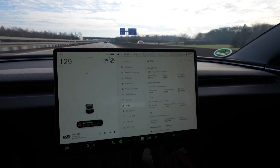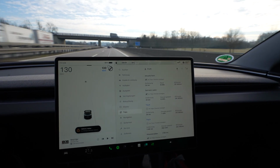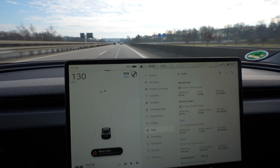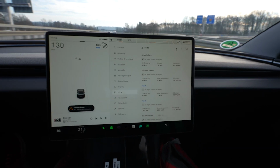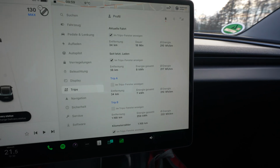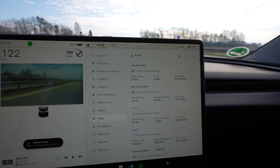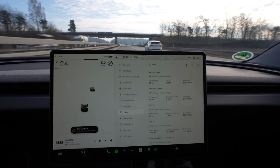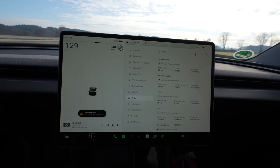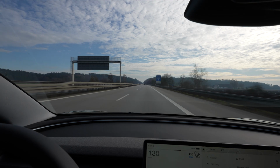We're driving 130 right now in this first direction. Back we're gonna drive 110. I started in here with 98%. We're now at 88 after 34 kilometers. Average consumption is 211. Cindy is behind me. I have no idea what her data is. She started at 80%, and she's accelerating a bit more than I would. I can see that, but that's okay.